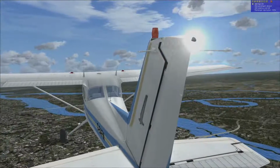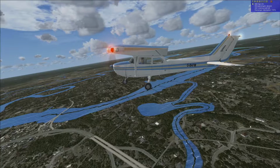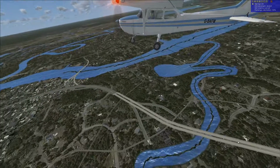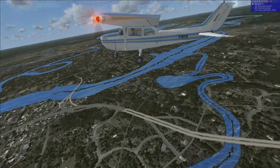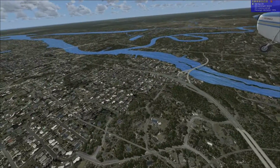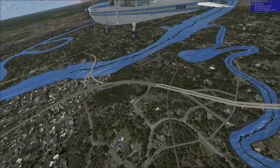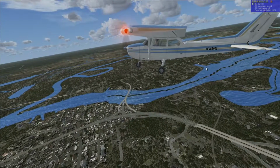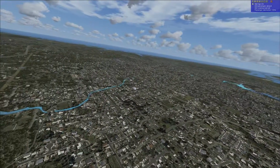Alright. Well, I keep seeing those black lines. I don't know what's up with that all of a sudden. What is this? I have no idea what that's all about either. Alright, but this is Wilmington, out on the beach.